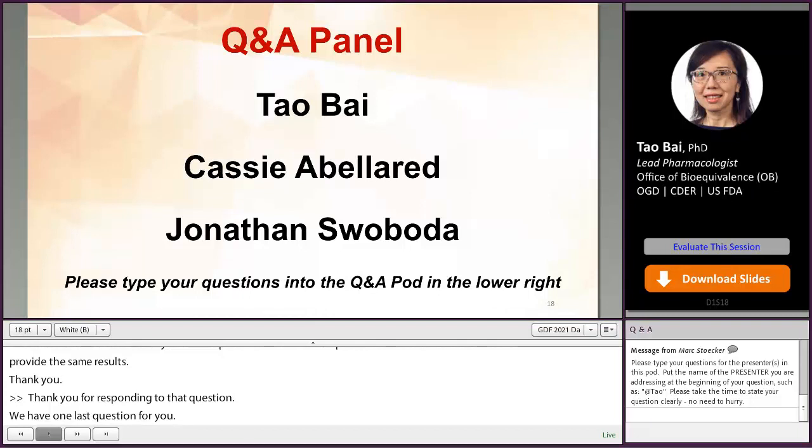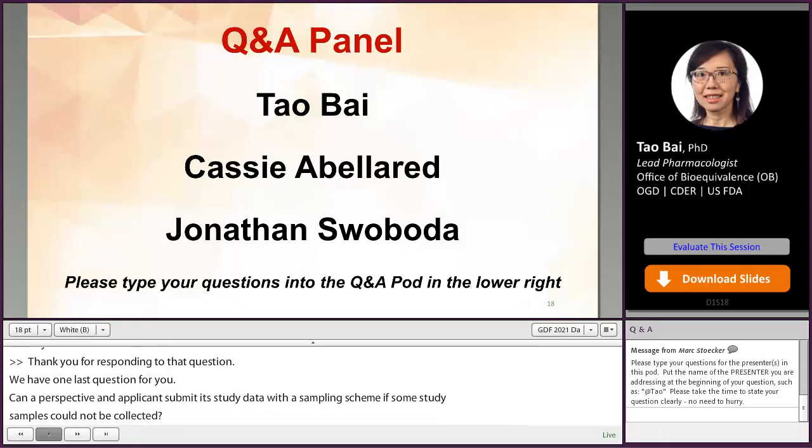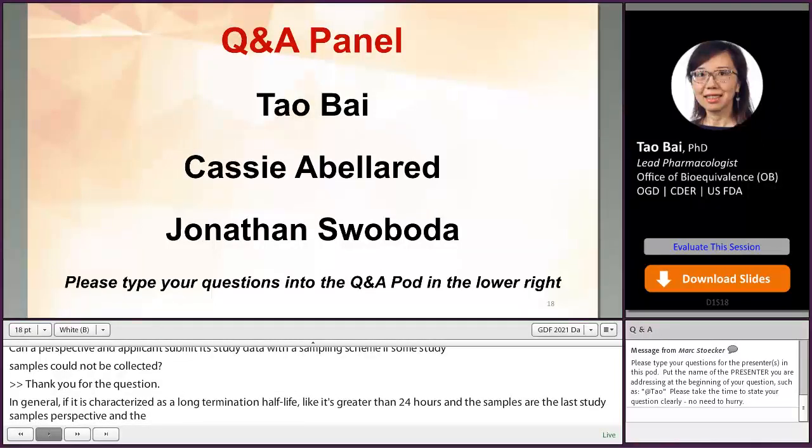Thank you for the question. In general, if a drug product is characterized as having a long terminal elimination half-life, for example a half-life greater than 24 hours, and the missing samples are the last ambulatory study samples, the prospective applicant may truncate the sampling scheme to the appropriate time points, for example, 72 hours. That's the most common truncated time point we've seen.